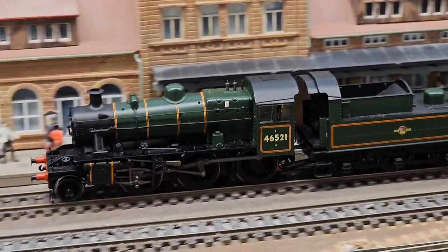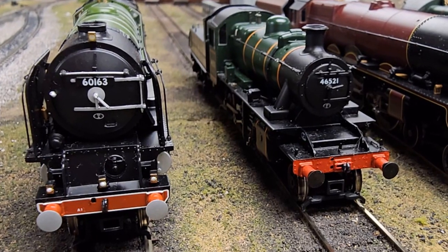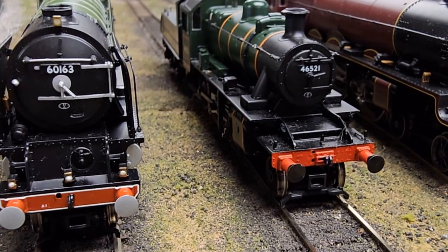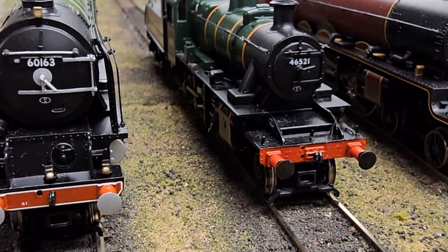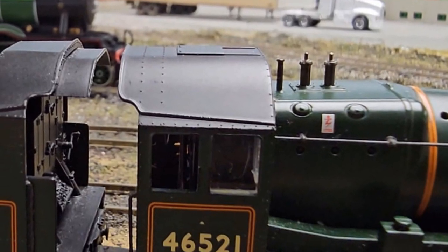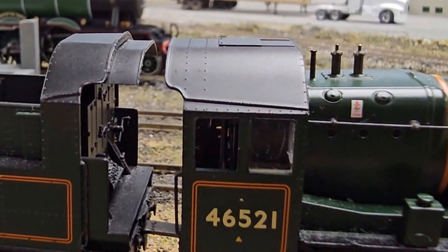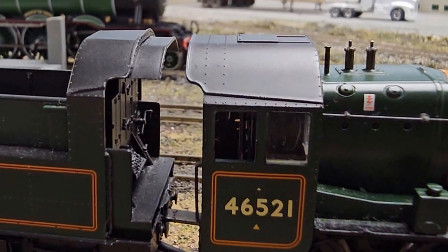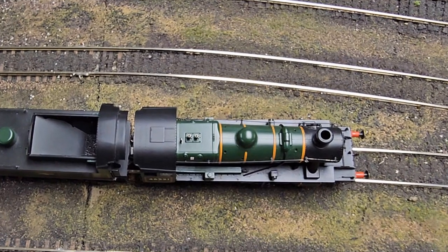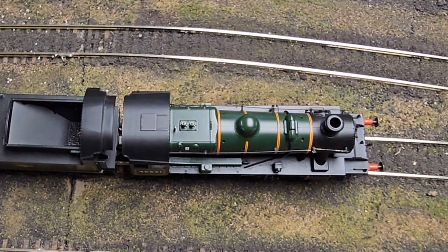The engines would last in service until 1961, when the first examples were withdrawn. The class would be completely taken out of service by 1967. Seven locomotives were preserved, with six of the seven having run in preservation. The seventh is currently undergoing restoration. The model I own is a Bachmann model of 46521, one of the final examples of the class that was built in 1953. 46521 would spend its entire life working under BR in Wales, under the BR Western Region, before retirement in 1966. In 1969, it was purchased from the scrapyard for preservation and is currently owned by the Great Central Railway.